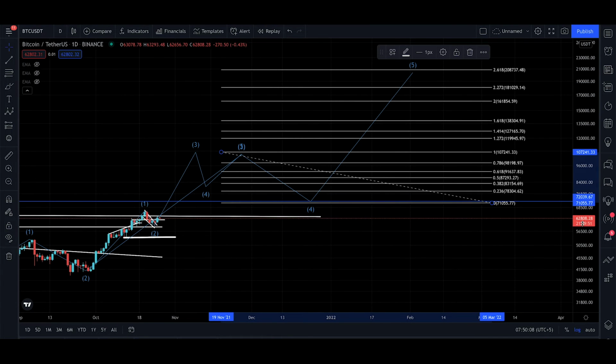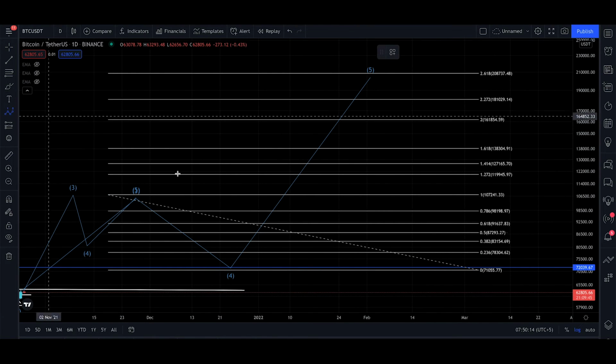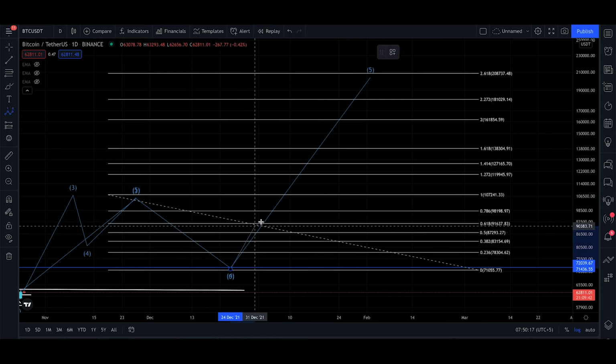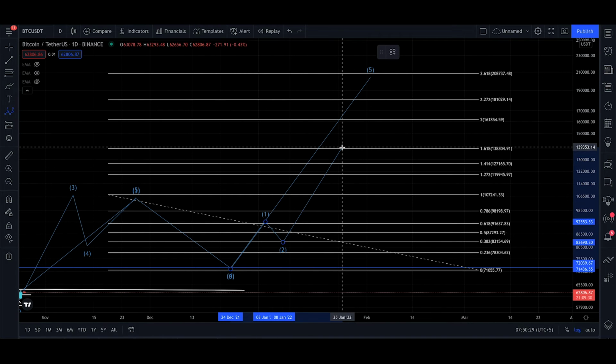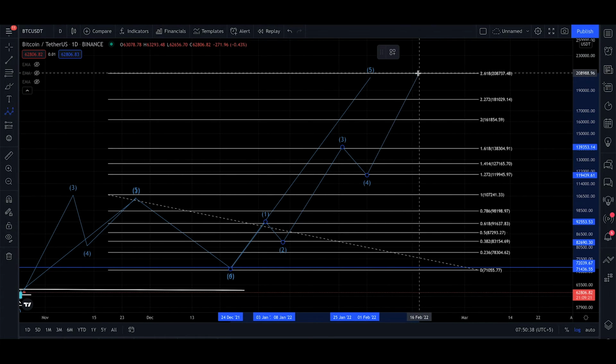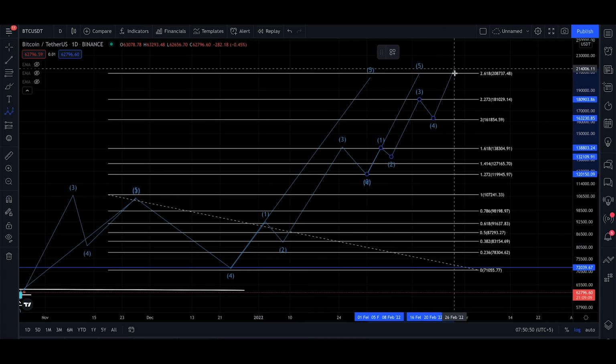So what I'm doing now is, for the fifth wave as well, for this 4 to 5, we could have another Elliott wave count. We say the first one goes up to the 0.618, to 90,000. This could be a first wave. For the second wave, we break the 0.618, we go to 1.618, which is $130,000. This is your third wave, come down to 110,000. This is your fourth wave, and then we go to the fifth wave like that. And again within this 1 2 3, we could have one like that, two, we go for the third, for the fourth, and for the fifth.